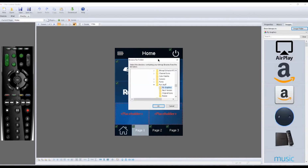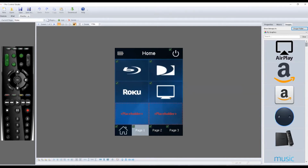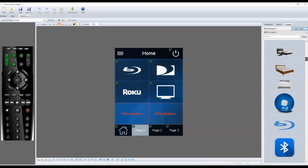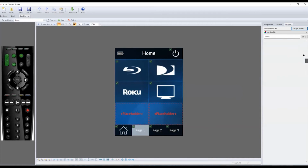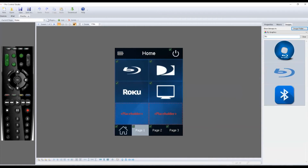If you click on image folder, it'll let you aim this at any directory on your computer where your graphics are stored. Mine are stored in this folder here under fun stuff called My Graphics. And these graphics, which you're looking at, are just stuff I've downloaded over time. Hey, if I use them, I'll use them. If I don't, I don't. And I could actually search through this by just typing in some text.